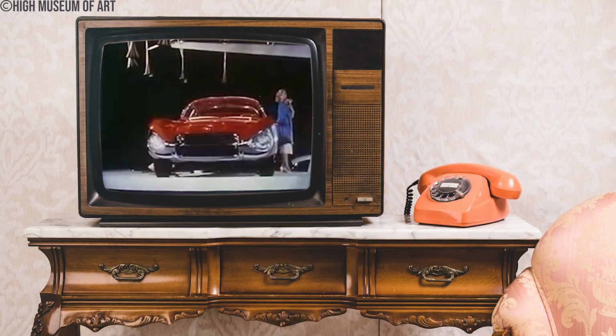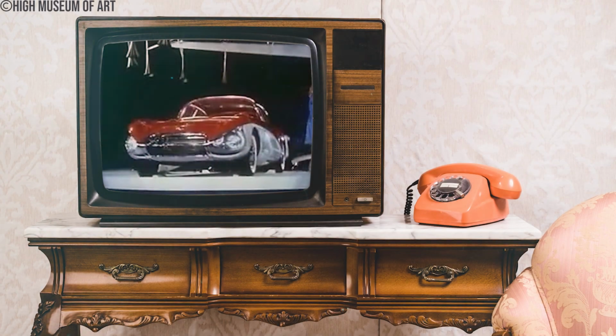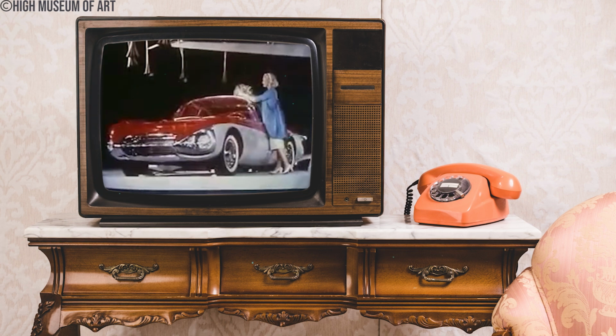Buick presents the Big Centurion. Wagon coach from Montesano of New York.